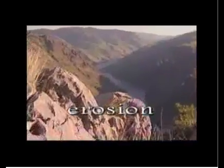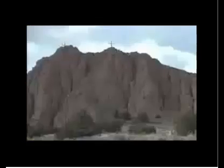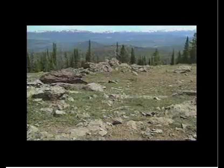Wind, too, can cause changes to the Earth's surface. As the wind blows, it carries away soil, gradually wearing down the land in a process called erosion. When the soil carried by the wind blows against rocks, it acts like sandpaper, gradually smoothing away their rough edges. This wearing away of rocks is called weathering.